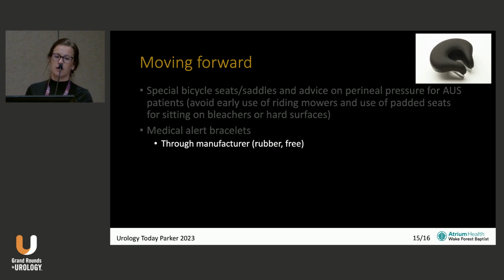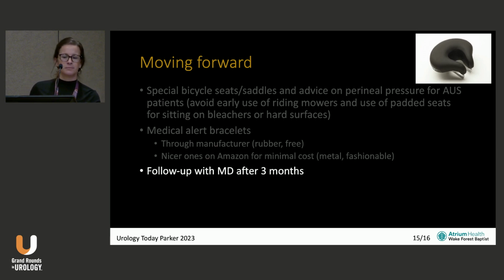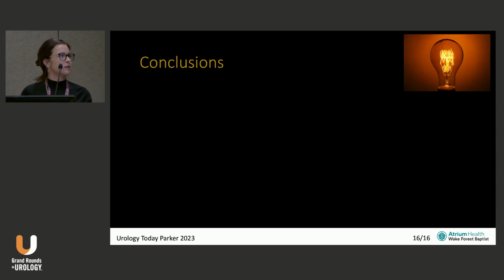For a lot of our AUS patients, I am a big advocate when it comes to the medical alert bracelets. So luckily, our rep will bring the medical alert bracelets to the operating room, so I'm able to give our patients that then. And if not, then there are nicer ones on Amazon that they can go to and get at minimal cost. And then they'll follow up with their physician in 3 months after they see me at 4 weeks.